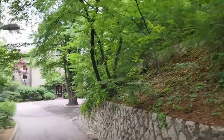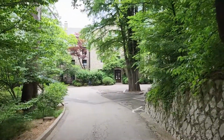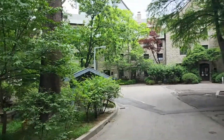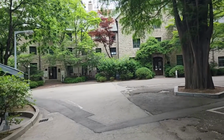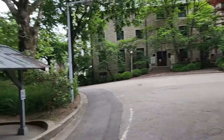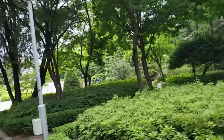If I didn't tell you guys I was in a university, where could you guess I would be? Just leave it in the comments below if you had to guess where this could be. But I'm surprised they don't film fantasy films or TV series at these universities, because you could definitely get a really cool fantasy vibe just from these buildings alone. Still ever so peaceful.